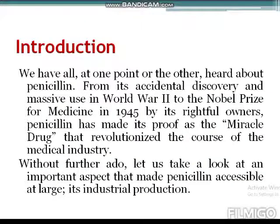Starting with the introduction, we have all heard about penicillin at one point or another. In World War II, penicillin was the antibiotic which was extensively used and also got the Nobel Prize for Medicine in 1945. It is also known as a miracle drug because of its extensive use. Without further ado, let us take a look at how the industrial production of penicillin takes place.